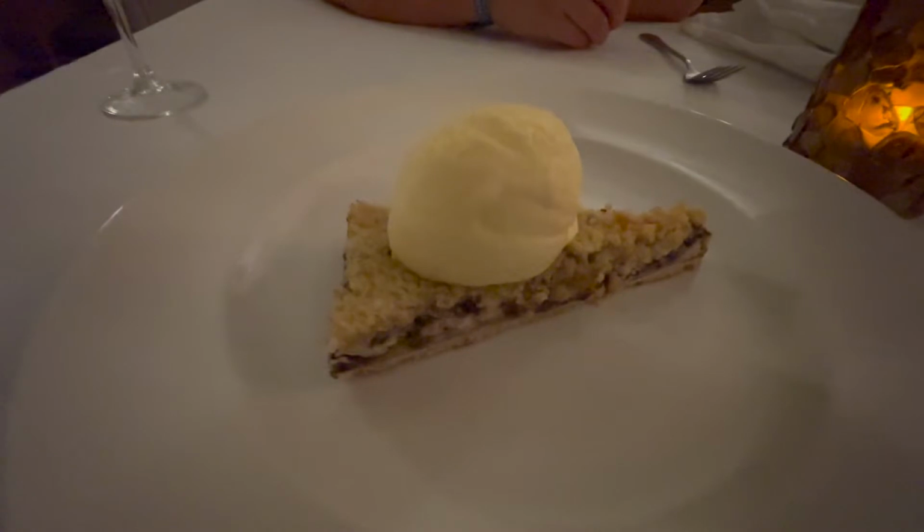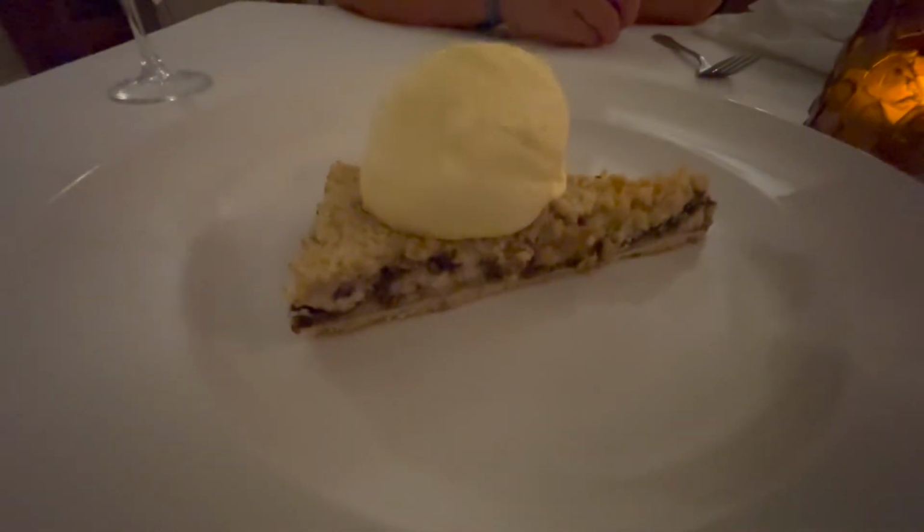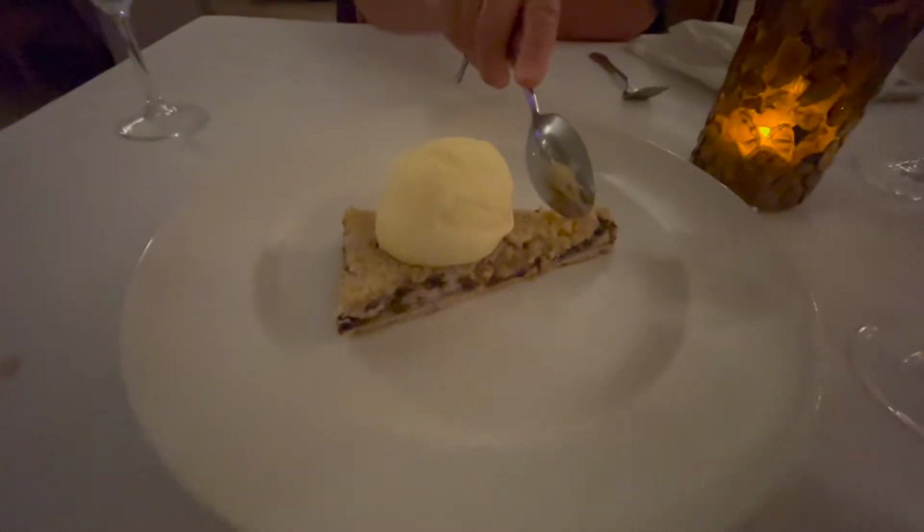Got the tart with vanilla ice cream and ricotta cheese coming and chocolate chip. So it sounds good. So we'll see. Everything sounds good. All right, we have our chocolate chip tart with ricotta cheese and topped with vanilla ice cream. Looks good.